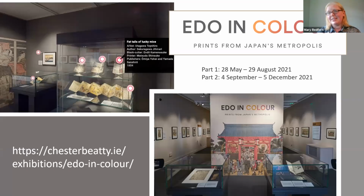And in fact, as it turned out, the year of the rat was not so lucky for us either. So our planned exhibition of Japanese prints, which was going to feature this lovely book, had to be postponed. But we're so delighted now that this exhibition is open to the public, and we're open on site in Dublin Castle, but also online, and we can actually explore the whole exhibition in 3D online, and we're finally getting to share some of those stories.